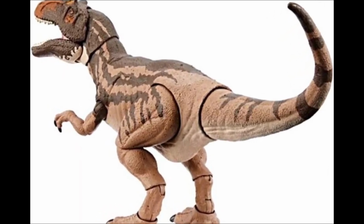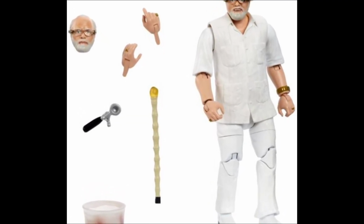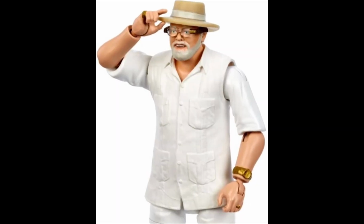which I assume would be Jurassic Park era Metriacanthosaurus. And it does have the Jurassic Park 30th anniversary logo, same with Corythosaurus. But here we have John Hammond. He's coming with a bucket of ice cream and his amber cane. So the ice cream is from when he eats ice cream in the movie. I don't know why they chose that, but I quite like it, to be honest.